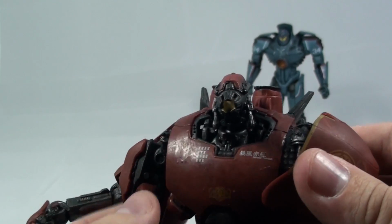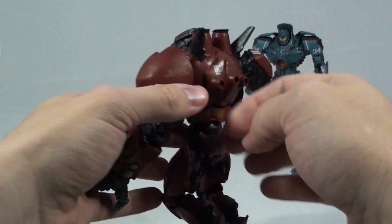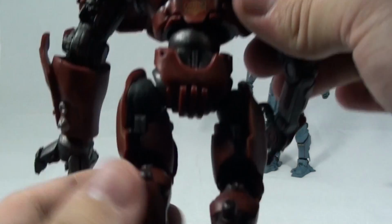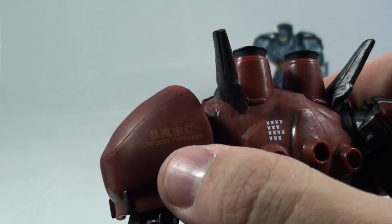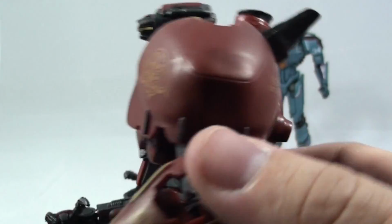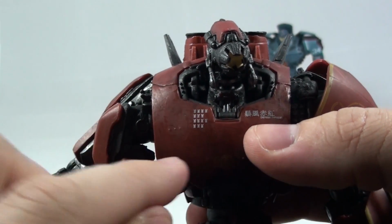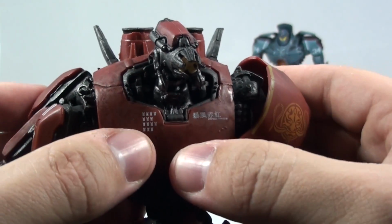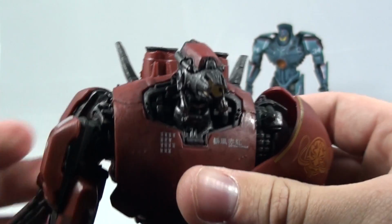So that's very cool. But overall, I was really, really in love with this figure. This just looks so phenomenally cool. They did a great job with all the detailing on the emblems. It says Crimson Typhoon on the shoulder there. And then I want to say these markings actually show how many different kaiju this specific mech has destroyed in battle. So that was a cool touch that they actually got all that intricate detailing on there.